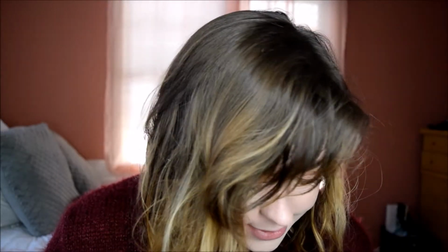It's a similar color to the Smashbox one. It might be a little bit less champagne-y, but still good. All right. So, actually I think that's it.